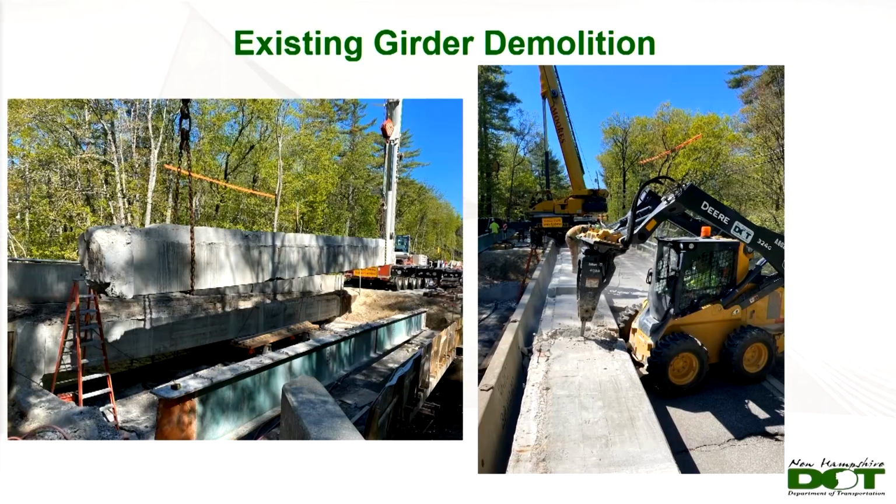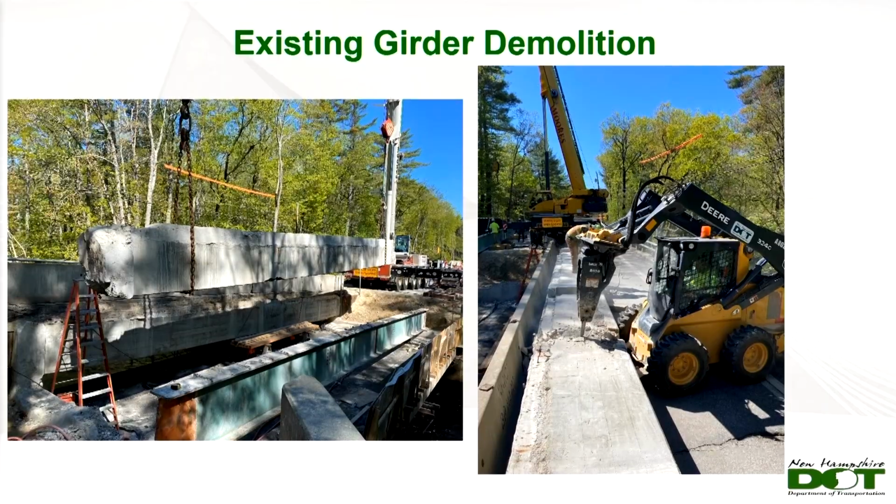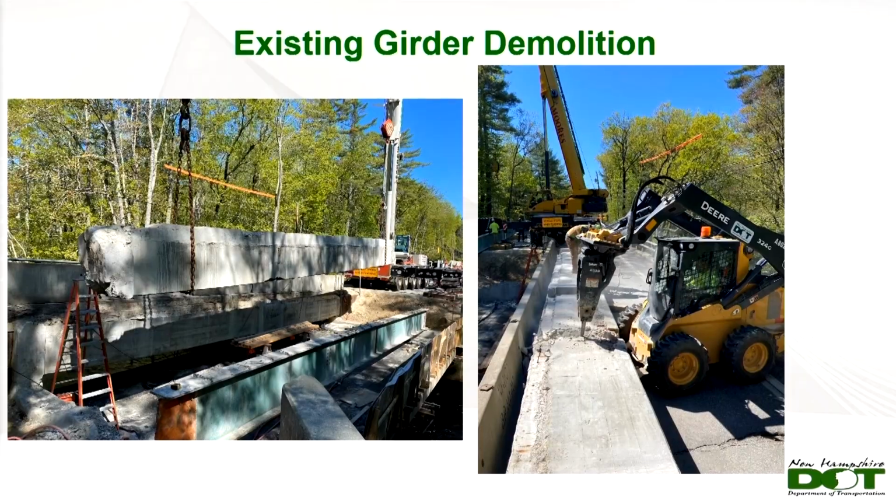After that, we removed the girders. To do this, we had to do a full road closure. For this job, we were able to accommodate traffic the whole time except for girder demolition and girder erection each phase. So we had 4 full road closures, 4 days total throughout the job.